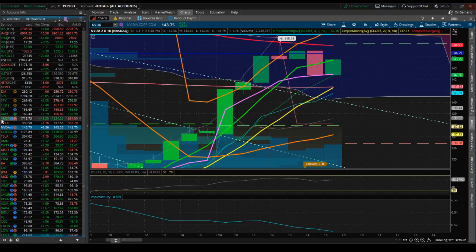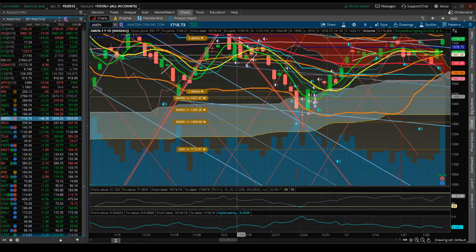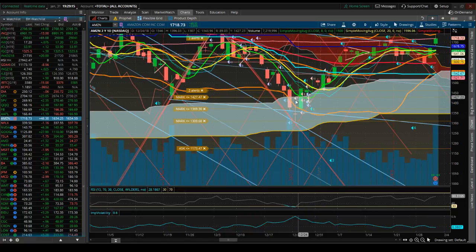So let's take a look at Amazon real quick. Amazon ripped, and it's actually been ripping for a long time, right? But this gave you a Morningstar setup on Amazon. So we talked about this, right?